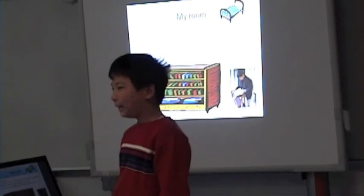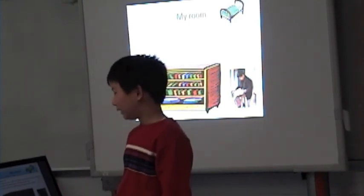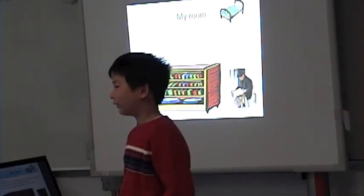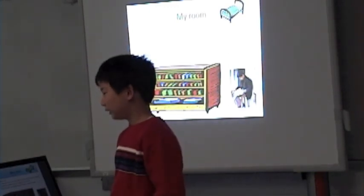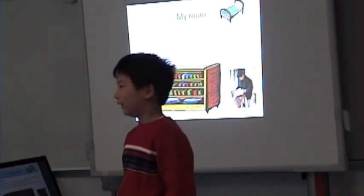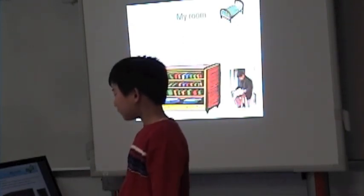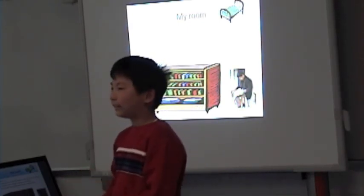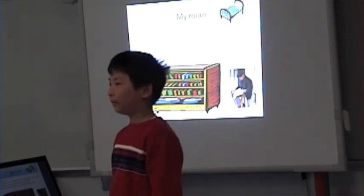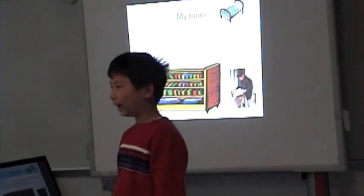How I organize my room. I organize my room by putting the clothing I will wear the next day on the chair beside my bed. And the drawers have different types of clothing on each level, like the bottom level might be socks and pants. And the bookshelves have different types of books on different levels. If the books are important, like a school book or a library book, I will put them on the top.